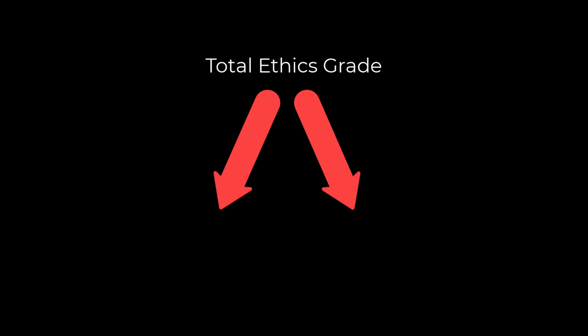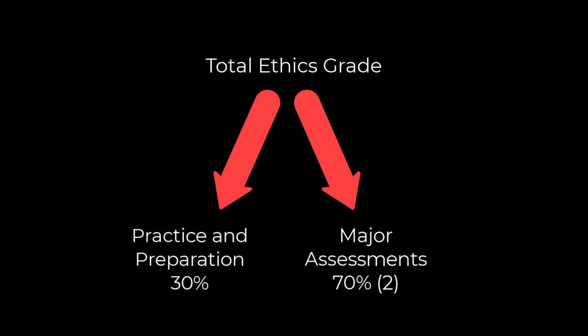If we break down the grade also in the ethics unit, we've really broken it down into all of our P's. So your practice and preparation will make up 30% of the total of your ethics grade. These are things like the readings, the reading responses you're doing for the frameworks, for instance, these smaller activities. 70% of your grade, so a much larger portion of your grade, will come from major assessments.